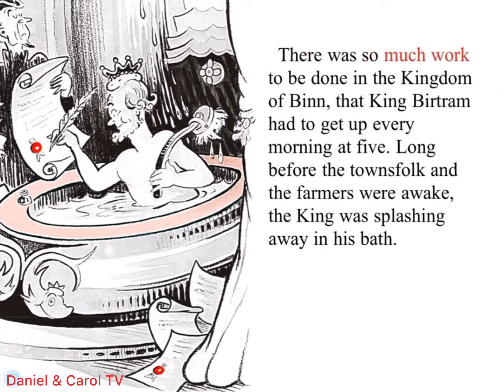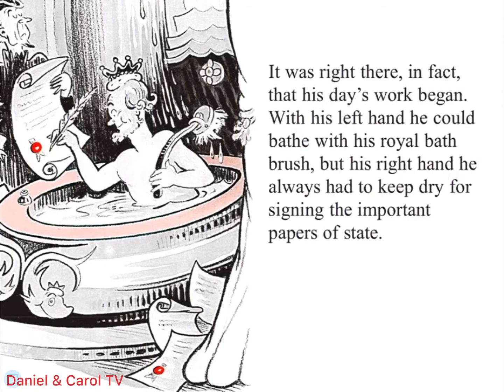There was so much work to be done in the kingdom of Ben that King Bertram had to get up every morning at 5. Long before the townsfolk and the farmers were awake, the king was splashing away in his bath. It was right there, in fact, that his day's work began. With his left hand, he could bathe with his royal bath brush. But his right hand, he always had to keep dry for signing the important papers of state.